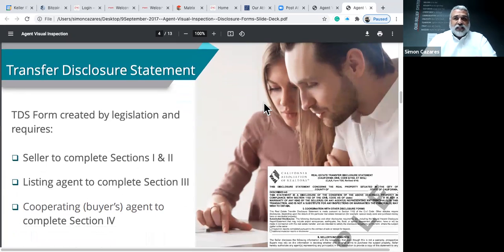Now, also part of the process, and I've talked to you many times regarding this, is the transfer disclosure statement, which is better known as the TDS. What is the TDS and what does it create? Well, it creates requirements from a seller's point of view. If the seller has lived in the property for many, many years, they know of potential issues regarding the property. Seller to complete section 1 and section 2, and we'll dive into it a little deeper. And then the listing agent to complete section 3.